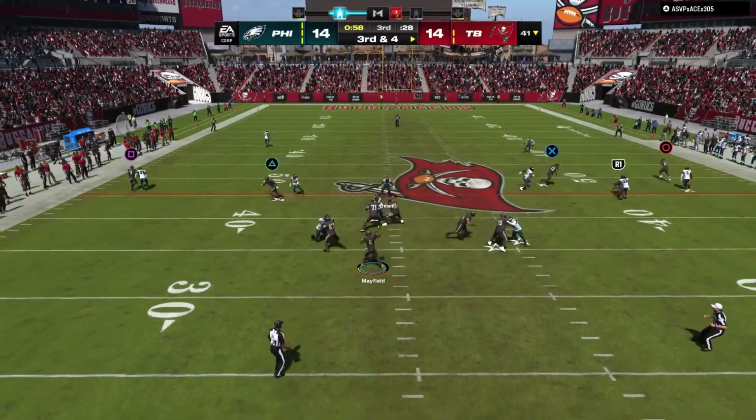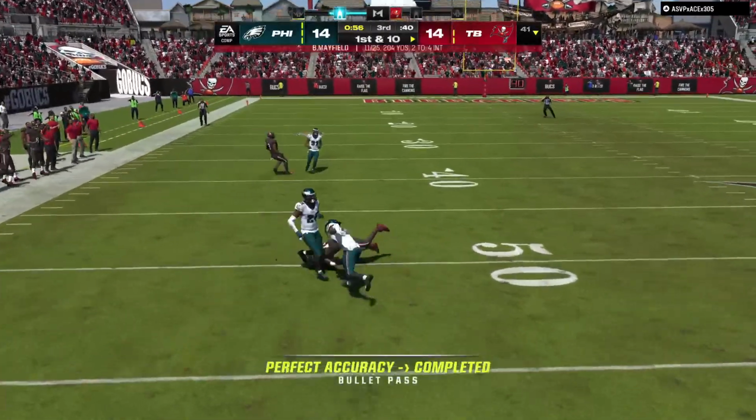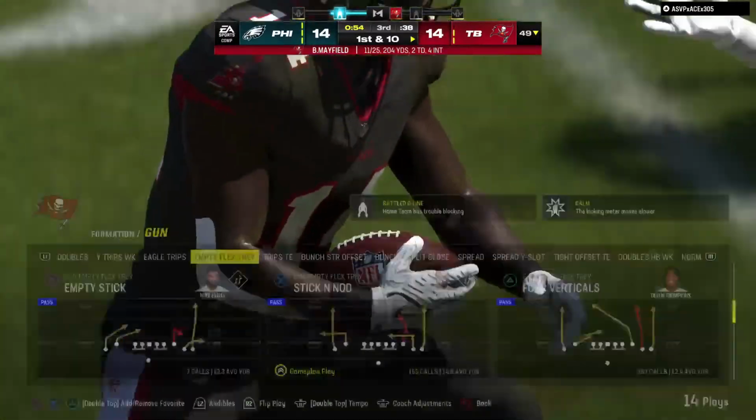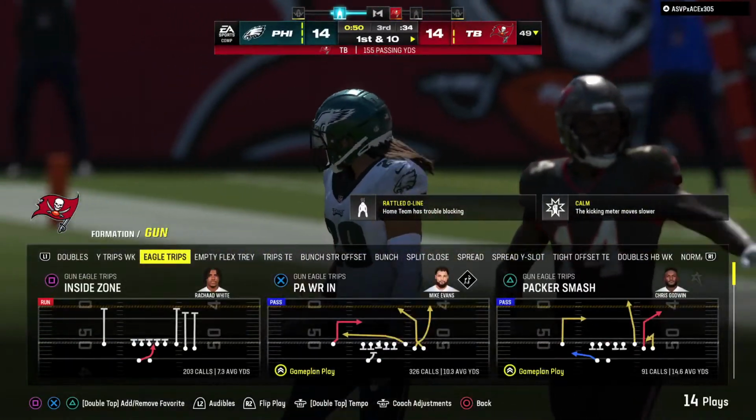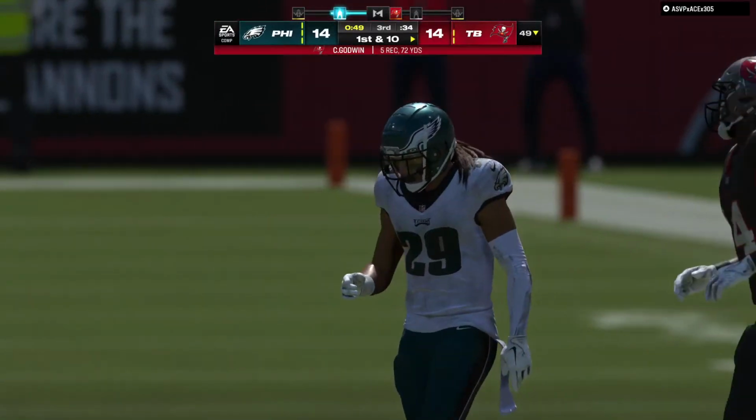To throw, Mayfield. That is caught. And he's going to have a Bucs 1st down. They needed 4. He doubled that. He wound up getting 8. And they're on 3rd and short. They just tried to spread the field.